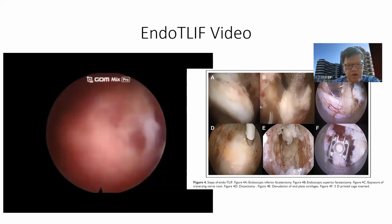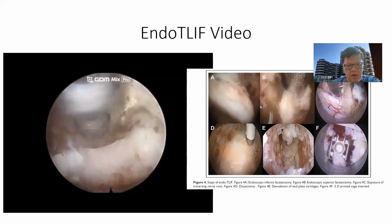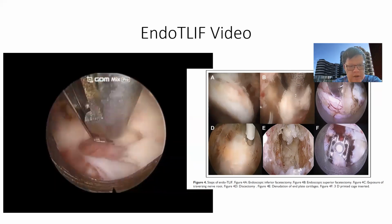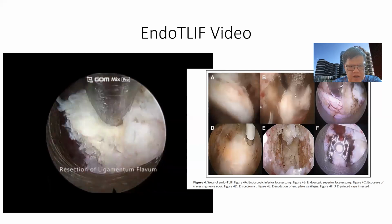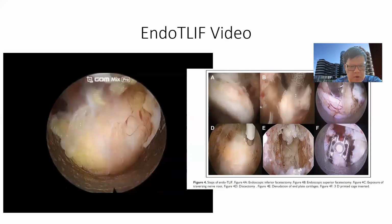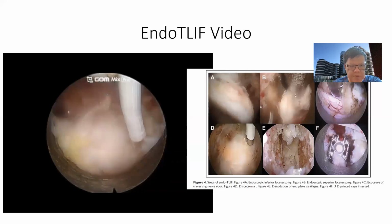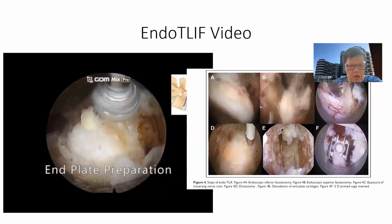Once the completion of the drilling is performed, we use the retractor, which is the working retractor, to perform elevating maneuver and retrieve the inferior articular facet followed by superior articular facet. We complete the flavectomy to expose underlying disc space. As we can see here, we use the radiofrequency ablator to expose the disc space and rotate the working cannula to protect the traversing nerve root.